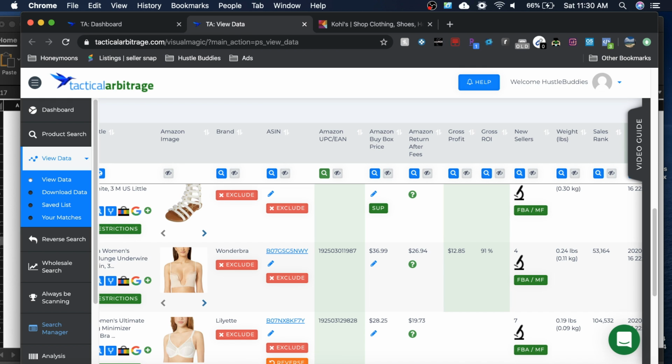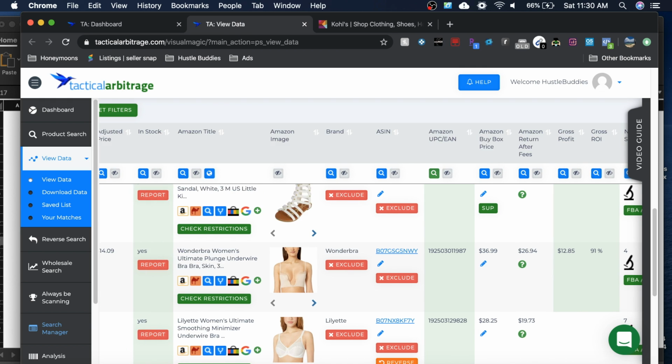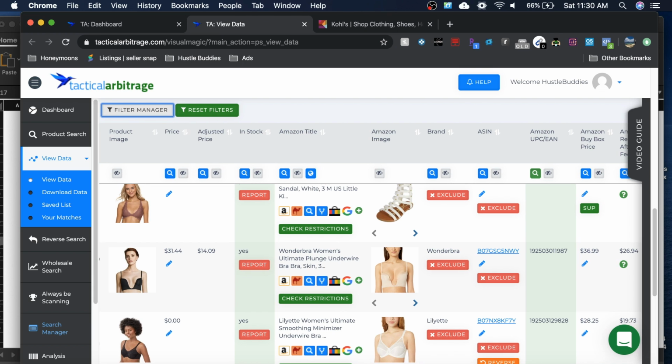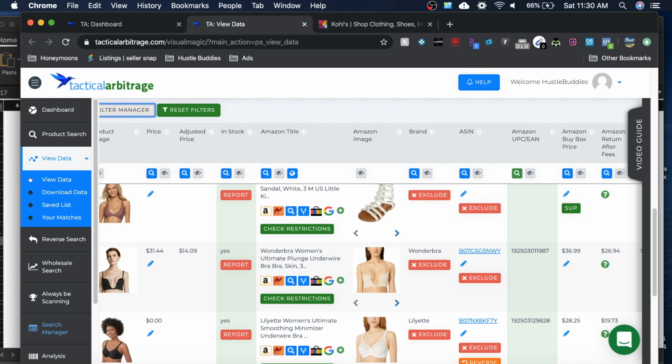So if I were to get this now, Tactical Arbitrage can calculate out for you a bunch of your discounts and things like that automatically. So according to Tactical Arbitrage, when I entered in all of my percent offs and gift cards and things like that, I should be paying a little over $14 for this. Now we can double check that with our Kohl's calculator.